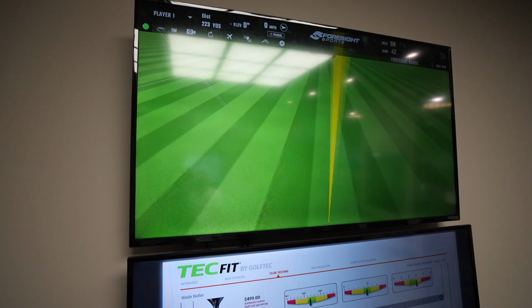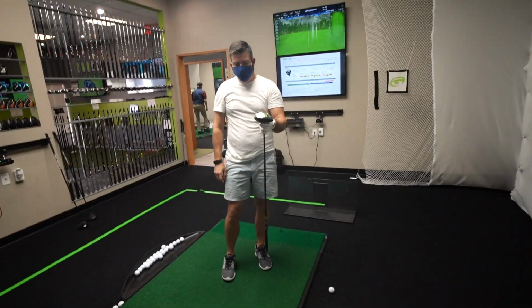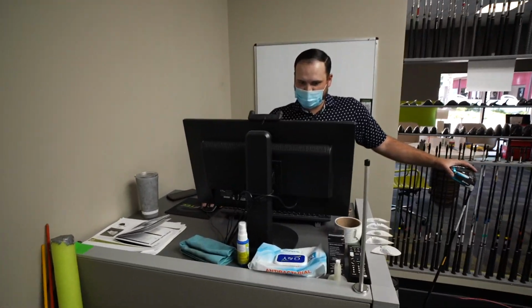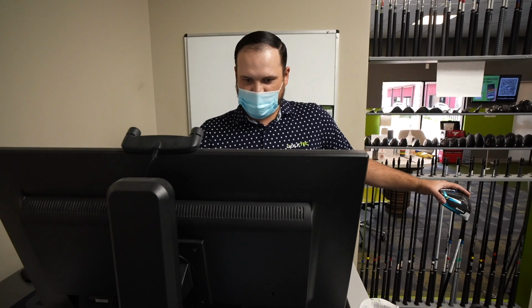I'll take that. Kind of on par with the others for distance. Yeah, and the ball speed's higher than your current Epic. Ball speed's averaging 136 versus the ball speed averaging 134. Okay. 233 average total, 247 average total.